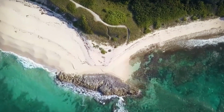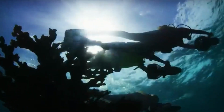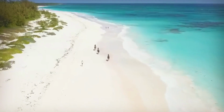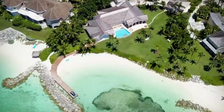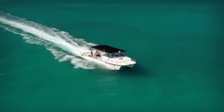The Exuma Land and Sea Park is a must-visit for nature lovers, offering opportunities for snorkeling, diving, and wildlife spotting. For history buffs, a visit to the historic sites of Fort Charlotte and Queen's Staircase is a must. And of course, no trip to the Bahamas is complete without exploring the famous Pig Beach, where you can swim with adorable and friendly pigs.